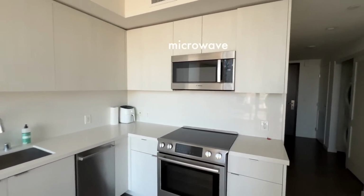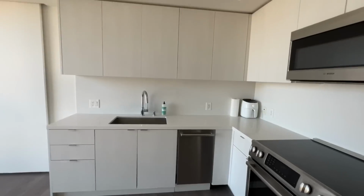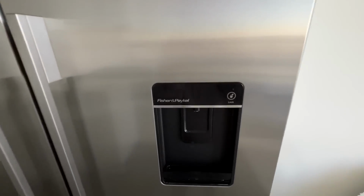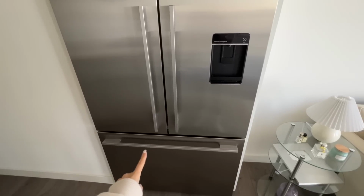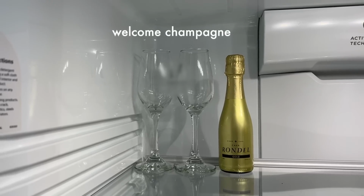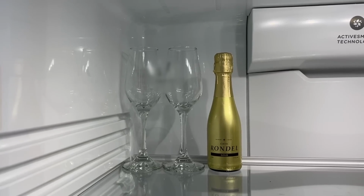Here is the kitchen area. It has a microwave, electric stovetop, oven, dishwasher, and lots of storage space. I love this fridge. It is really big and very spacious, and it has filtered water that comes out of here, and it also has an ice maker, so there's some ice inside the freezer. This apartment also left welcome champagne in the fridge as a little welcome gift. I still haven't opened it yet, but maybe I'll drink it when I move out or something.